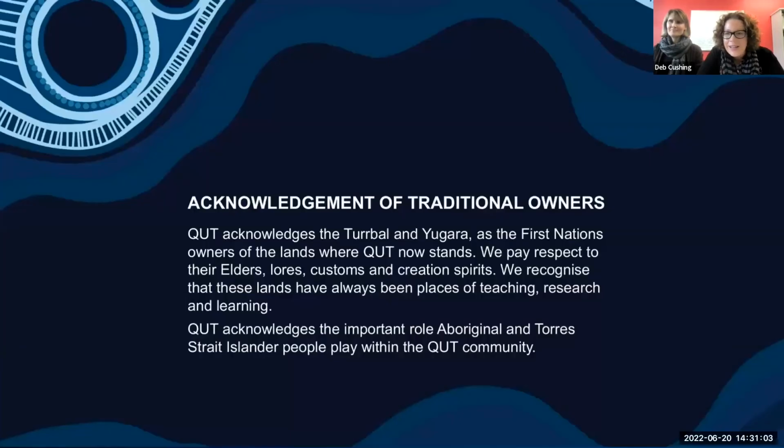afterwards. Of course, at the outset, I'd like to acknowledge traditional owners of the lands where we are today, Turrbal and Yagara people here at QUT at Gardens Point, and pay my respect to their elders, laws, customs and creation spirits. I recognise these lands have always been places of teaching, research and learning, and so it's really appropriate that we're here today to have a bit of a conversation about how we might redesign these lands to be much more remarkable than they are right now.